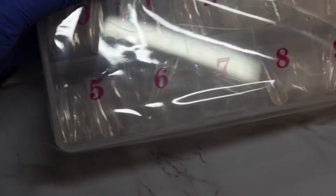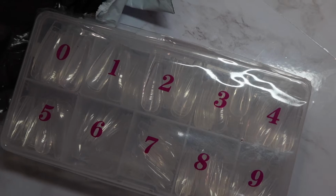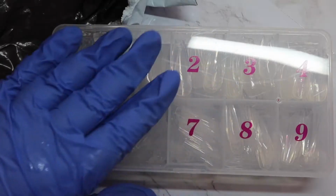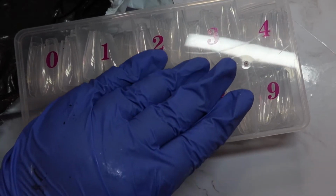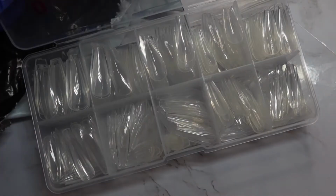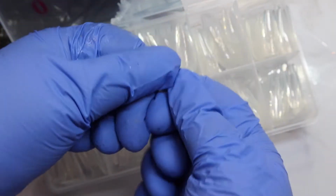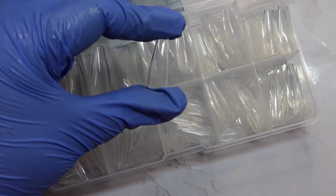And then I got some nail tips from them. Let me zoom out a little bit. For 400 pieces, they were $3.89 after discount. Before the discount, they were $4.50. Let me see. Oh, those are pretty good. I'm bending them and they're not even really moving.